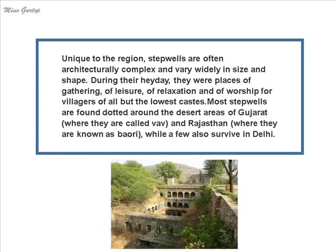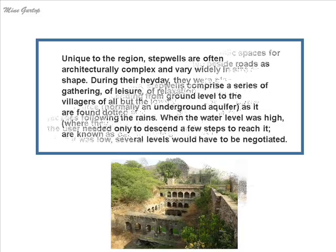Unique to the region, step wells are often architecturally complex and vary widely in size and shape. During their heyday, they were places of gathering, of leisure, of relaxation and of worship for villagers of all but the lowest castes. Most step wells are found dotted around the desert areas of Gujarat, where they are called Vav, and Rajasthan, where they are known as Bowri, while a few also survive in Delhi.